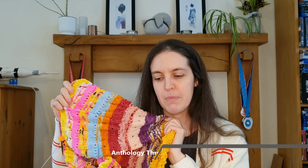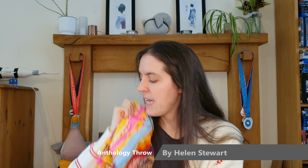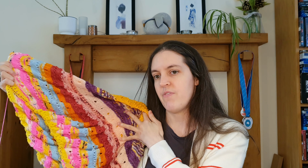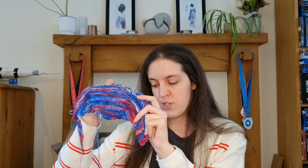I also had planned to finish this, which is my Anthology Throw by Helen Stewart, but I don't know if I'm going to be able to get that finished because the rows are getting longer, and I'm not entirely convinced that this will get finished. But I do plan to finish this new cast on, the Lone Skein Shawl by Hohi Locatelli, and I just need to finish one other project. So if I can finish that and another project, I will get this wound up and ready for the make along.